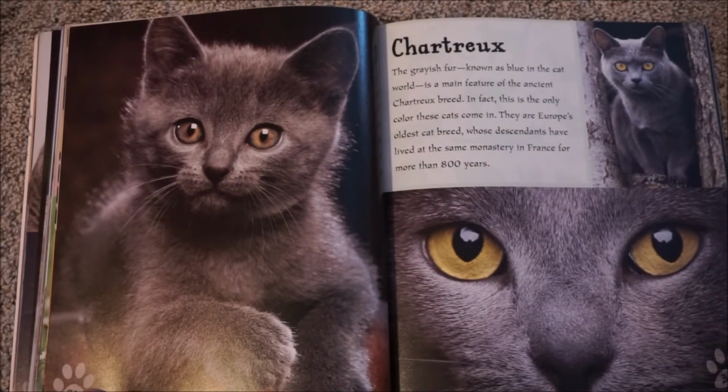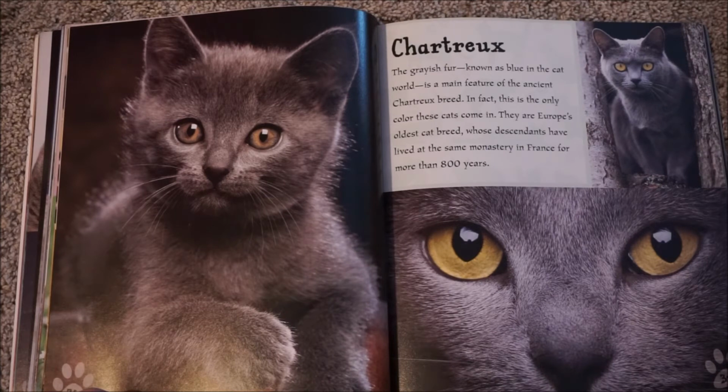Chartreux. The grayish fur, known as blue in the cat world, is a main feature of the ancient Chartreux breed. In fact, this is the only color these cats come in. They are Europe's oldest cat breed, whose descendants have lived in the same monastery in France for more than 800 years.